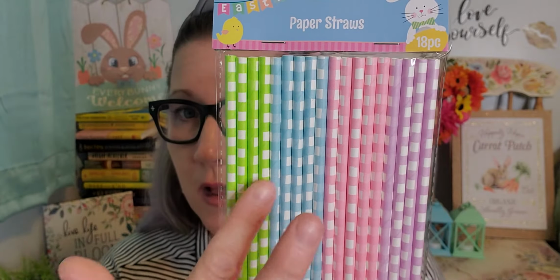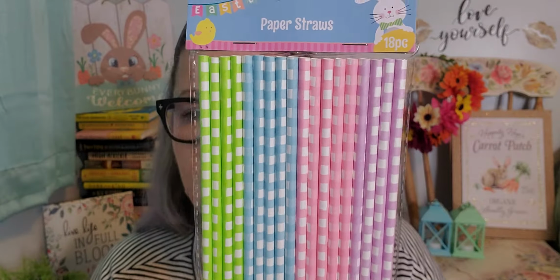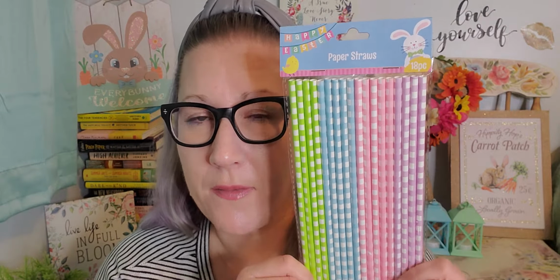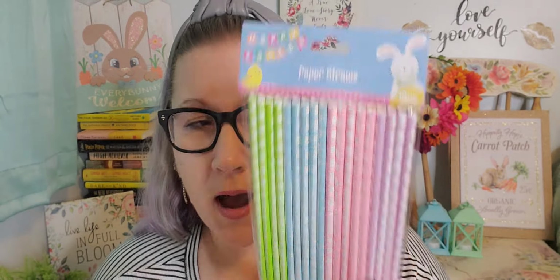So I picked up these straws. I grabbed these straws right here and they were from the Easter section. How beautiful are those colors all together? So pastel and pretty. I love the gingham checkers all over them. Really, really nice. Stick in your little Easter cup and have a nice little sip of your beverage for Easter dinner. Just adds a little bit more pastel to the Easter table, which you know I love pastels. I love all the colors in the rainbow and in the world. There's not one color that I don't like.